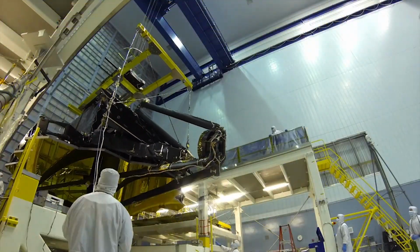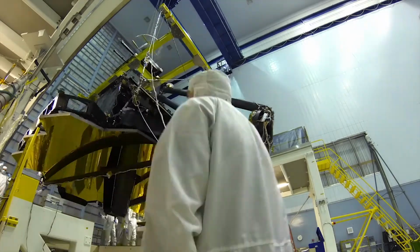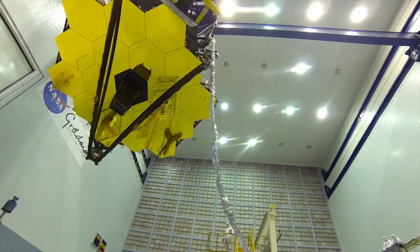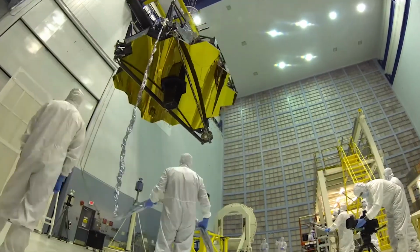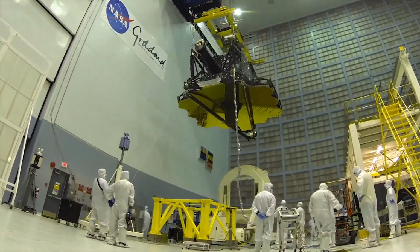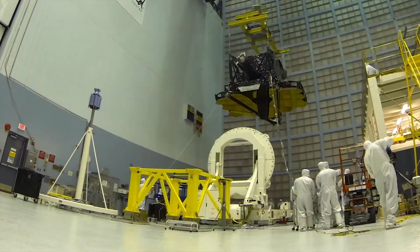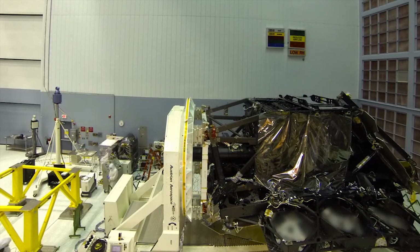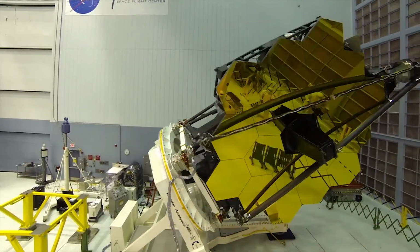This is a typical handling operation of the JWST in the clean room at Goddard. It gives you just a sense of what it's like working with this thing and handling it. This is the actual flight telescope, and here we're just putting it on a turnover fixture to do some work on it.